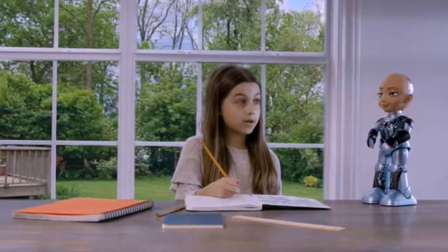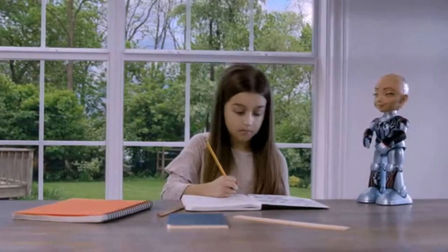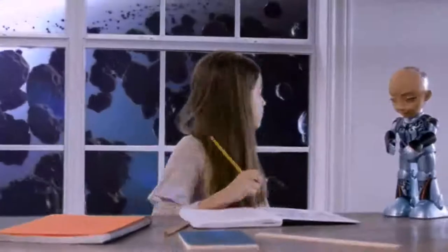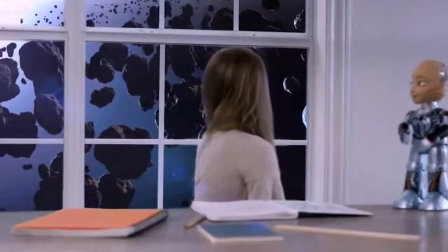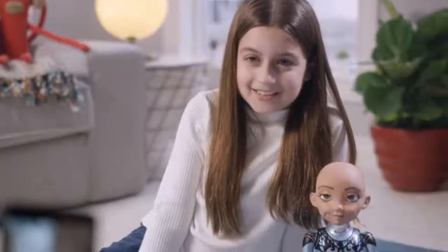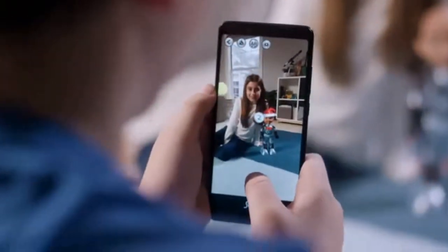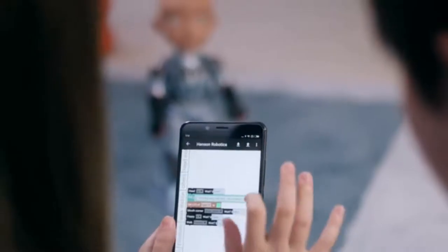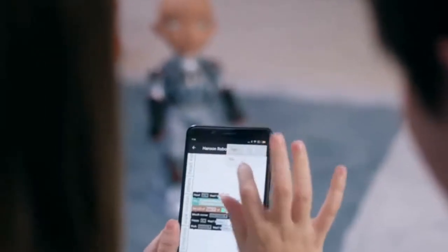Hey Sophia, where is the asteroid belt? The asteroid belt is between Mars and Jupiter. Isn't it beautiful? You can learn things together with her. She is also full of personality. She is always learning and you can teach her new tricks through her open source programming.